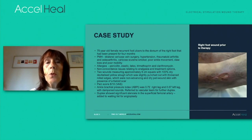So she had 2 wounds measuring approximately 6 square centimetres with 100% dry, devitalized yellow slough, which was quite punched out. You can see on the wound there, it's got thickened rolled edges, which were non-advancing. The peri-wound skin was very dry, and she had quite a presence of keloid scarring as well. Her pain score was 8 out of 10 on the visual analog score.